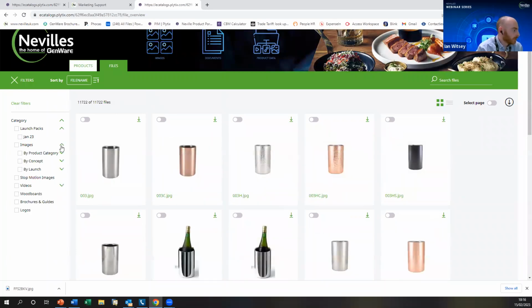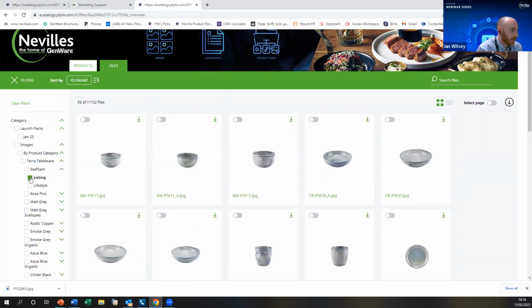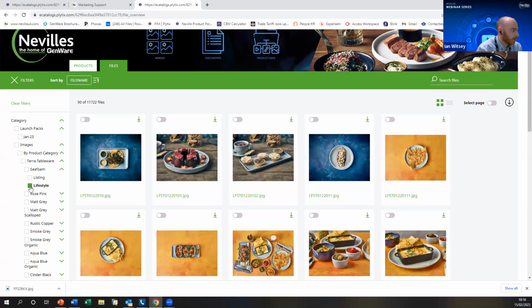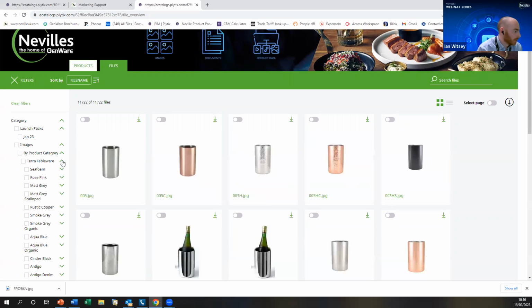A nice little addition that we've added under our imagery section: you can filter down the images by product category, by concept, or by launch. I've clicked on by product category. Again, I can filter down by main category. I'll have a look at seed phone, and I can cherry pick the listing images, or I can download the lifestyle images attached to these particular items.